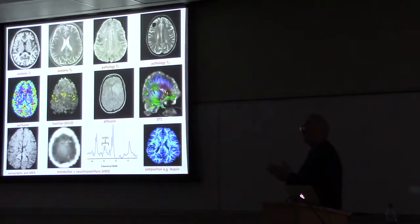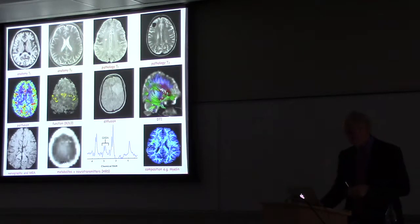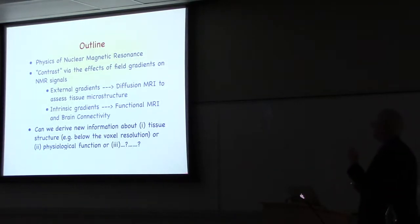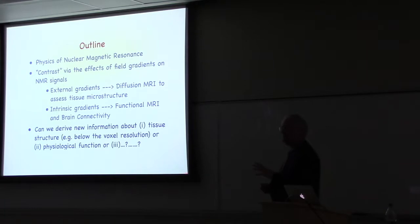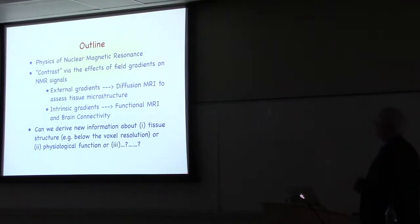Just a whole range of different kinds of information that you can get. So what I'm going to do today is just revise one elemental aspect of the physics of NMR so that everybody starts out with a level playing field. Then I'm going to talk about two kinds of contrast.